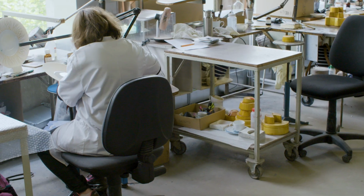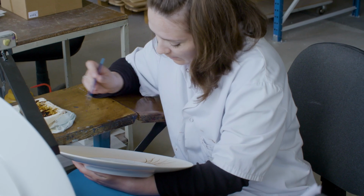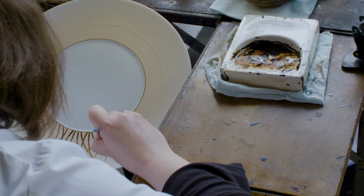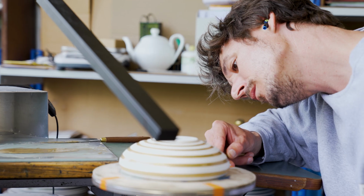And then the third technique is by hand. This was amazing. And by hand, it's a real know-how. Three techniques for the decor. Then in the kiln again. Is this the third time you are firing the porcelain? Yes, for the decor. We have to do it three times.